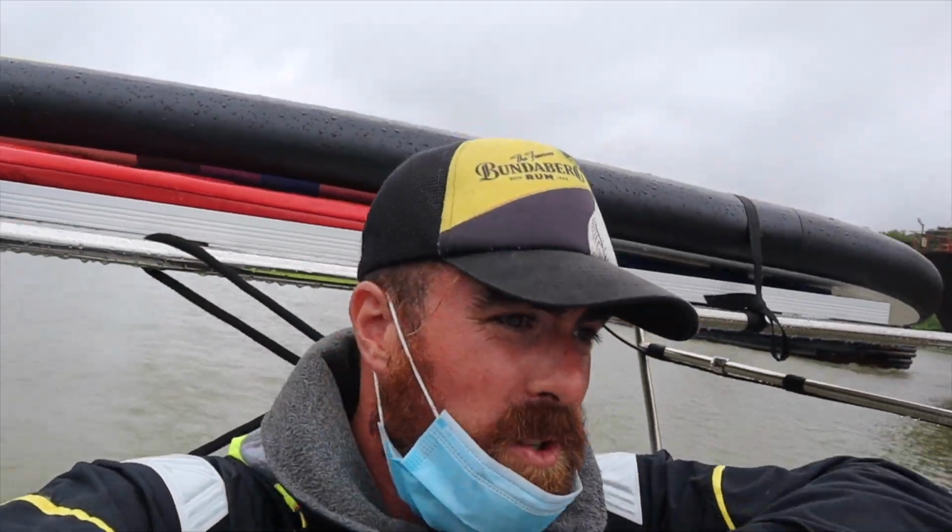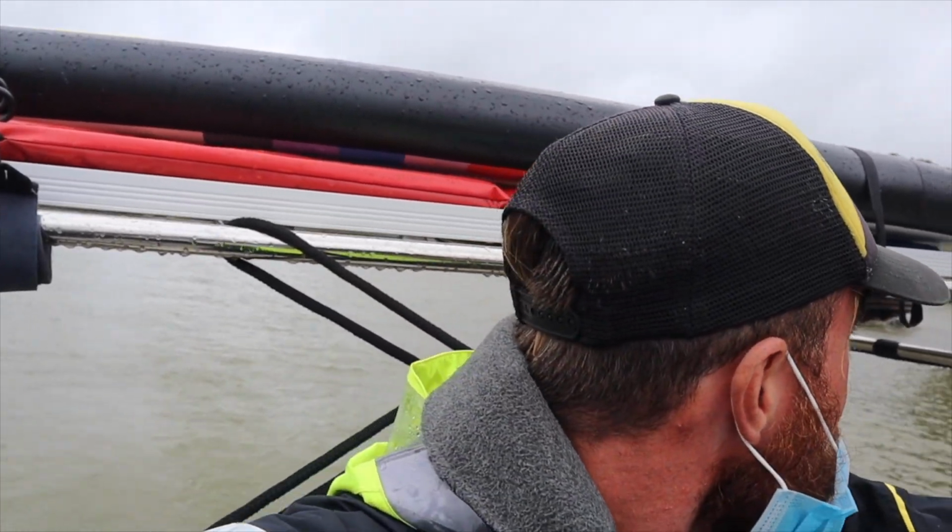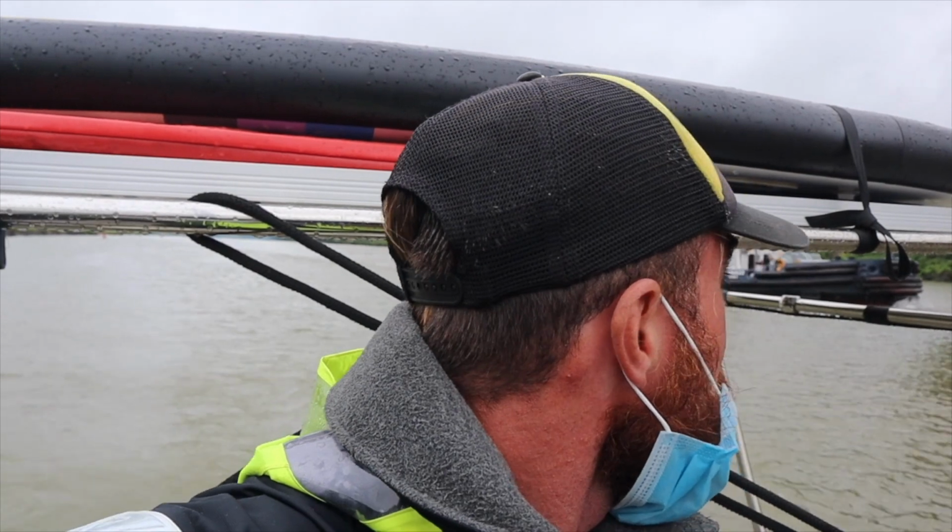Coming through what's called Gaillard Cut at the moment in the canal, and we're right next to this ship, and unfortunately we're just matching speeds, so he's been driving next to us for about 10 minutes now. We were overtaking him and now he's overtaking us, but we are slowly getting clear. He's going to go ahead of us, I think.